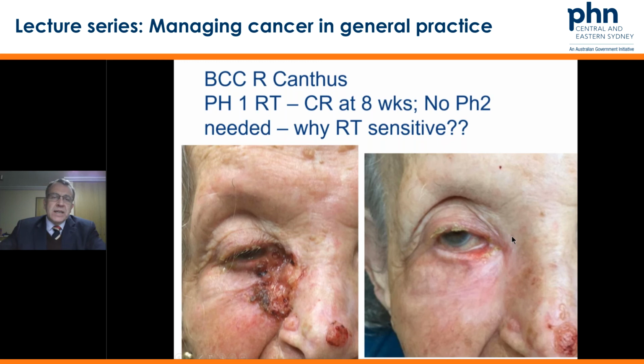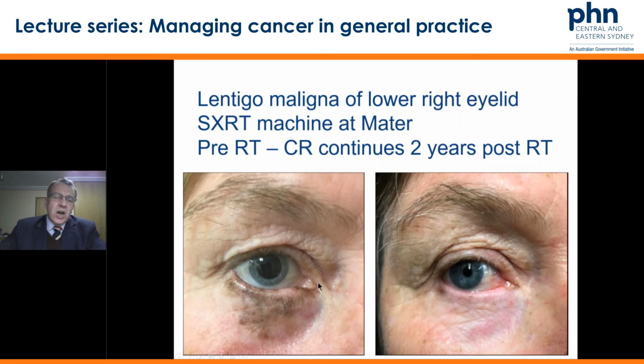This is a lady with lentigo maligna of the lower eyelid. We know that this is a pre-invasive malignancy. About 20% of all invasive malignancies come from lentigo maligna. This is a very difficult surgical fix. She actually had lentigo maligna going over into the conjunctival side of this lesion. She was treated with a machine that we have at the MARTA called the superficial radiotherapy machine, a beautiful machine. And we can see that 2 years later, she still has an enduring response with all that lentigo maligna having gone.